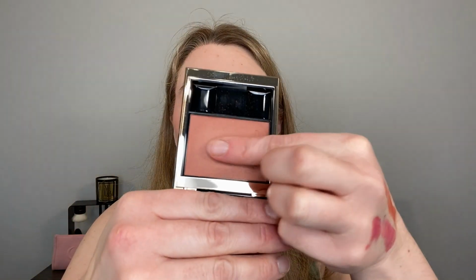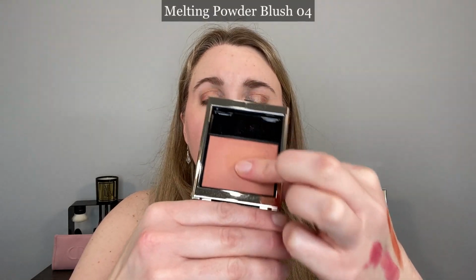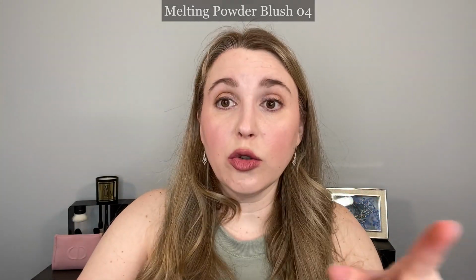This one here is number 4. This is a really nice kind of nude neutral shade here. And I really like it. Online it's a little hard to tell what some of these shades look like. I think this one is a little bit softer in color than 2 and 3. You can see how pigmented all these blushes are, but 4 has a little bit of a softer quality to it. It's really, really gorgeous, a great everyday shade.